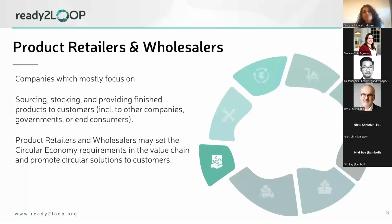And as you mentioned, Daniela, we do envision that product retailers and wholesalers can set circular economy requirements in the value chain. They can understand the requirements from their customers and pass these requirements to the upstream value chain, to product manufacturers, to material providers, for instance, but they can also promote circular solutions to their customers. They can also influence their customers' behaviors towards circular economy. So that's why we think it is very important for those players to transition to a circular economy.